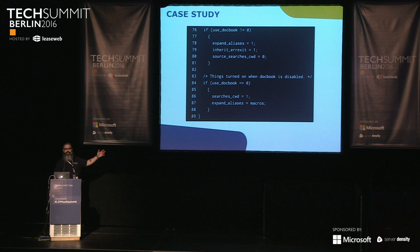By the way, this is code I just stole off the web from an open source project. Anybody know what it is? If you do, see me later. I have a special prize for you.